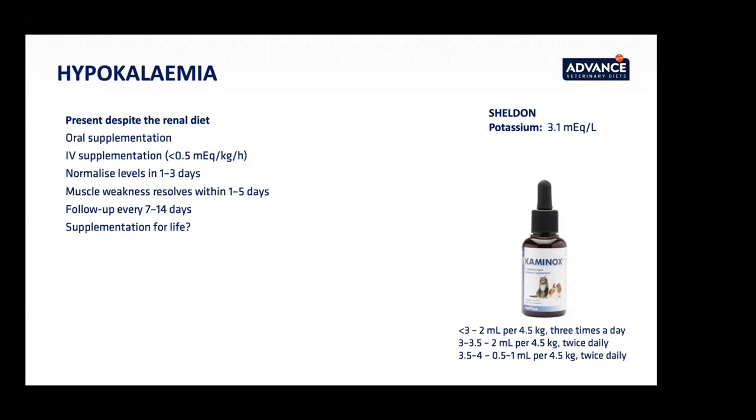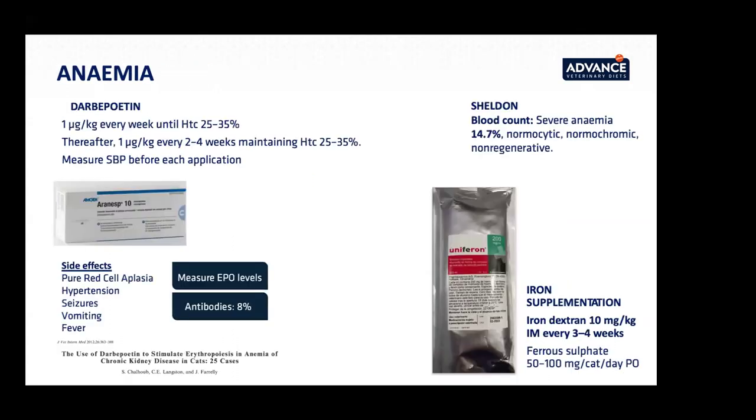And we don't know if the supplementation is needed for life, but all the time I try to use it for life in these patients, because not all the patients can come to the consult frequently.